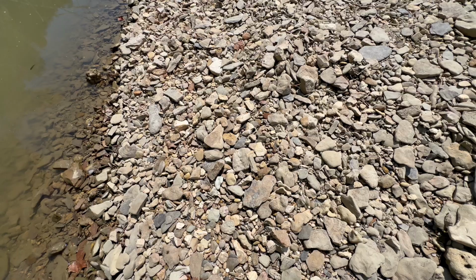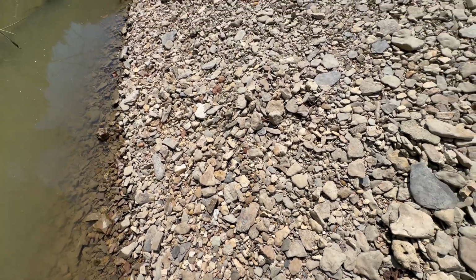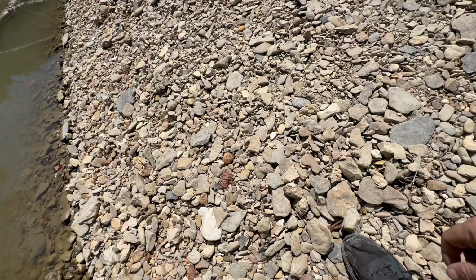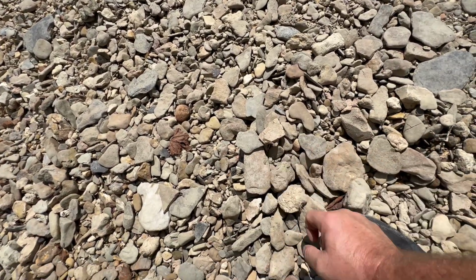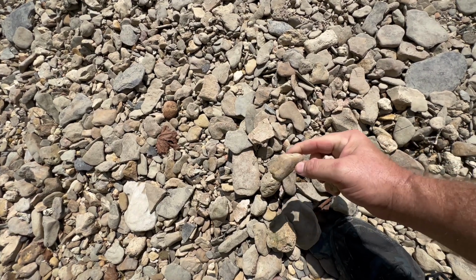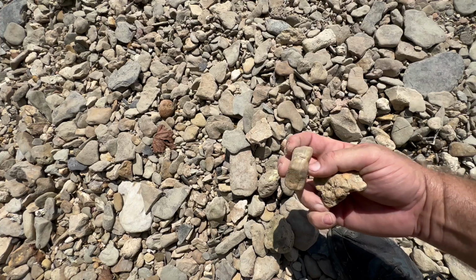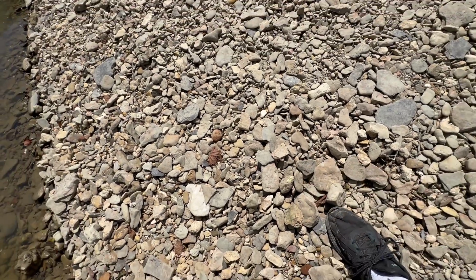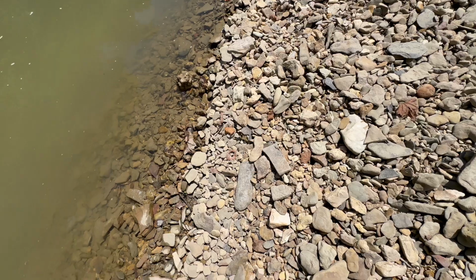There's a piece of a geode right there. A fragment of one. That's pretty. I don't know what that is. I see layering. It might be a little bit of banded chert or something.